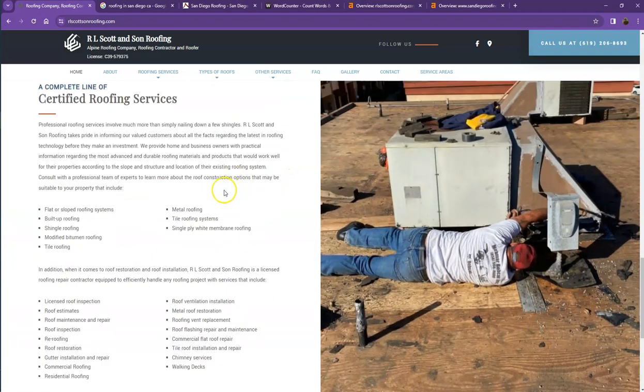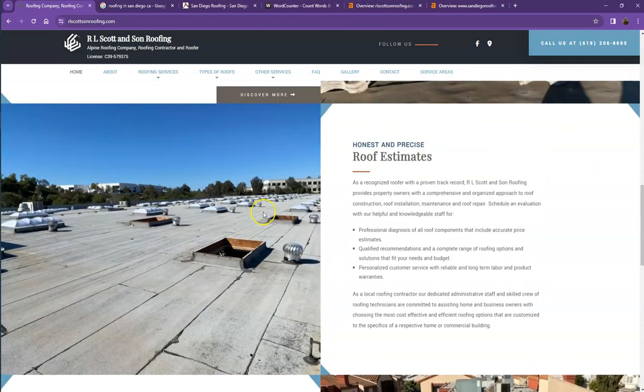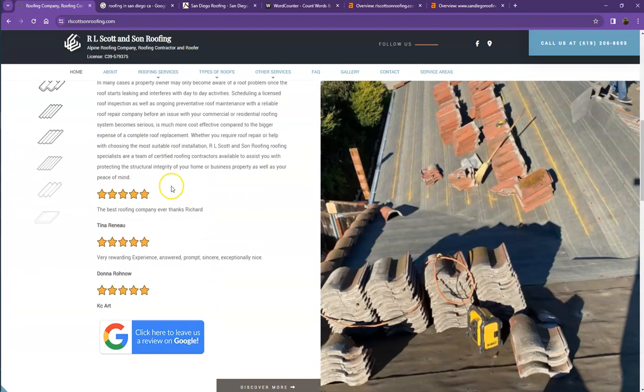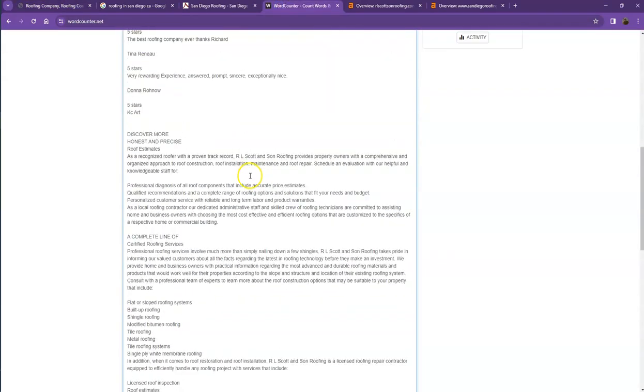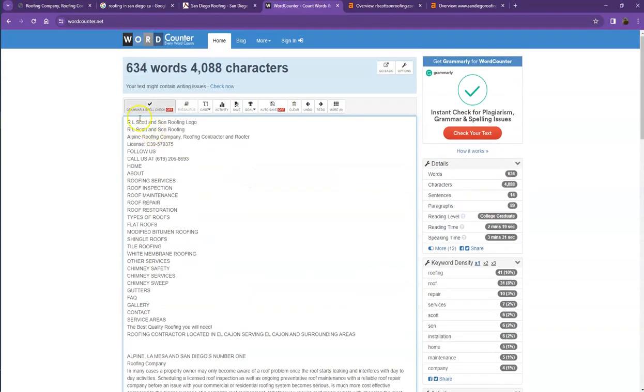One thing you can tell right off the bat is that Google loves content. Google actually would like to see a minimum of 1,500 words on a homepage. And in addition to this, the more words you have on your website, the better. So let's go ahead and do a quick count just for us to see how many words you have on your homepage. All right, so currently you have 634 words, which is not a bad number. It's actually a good number.